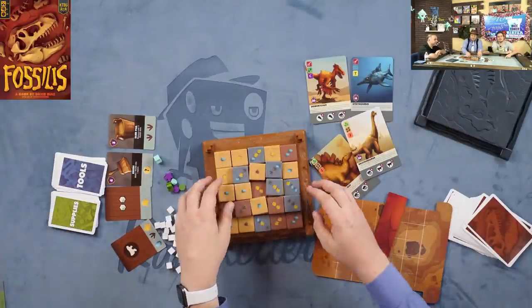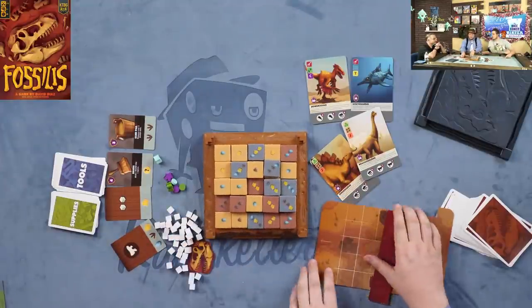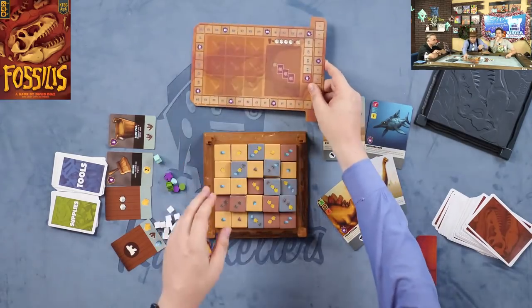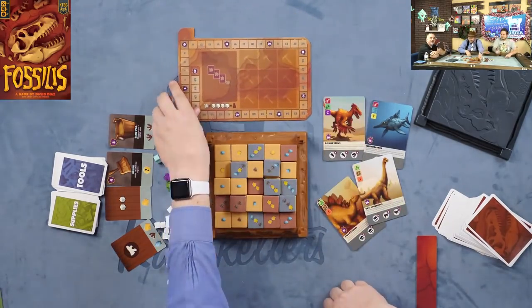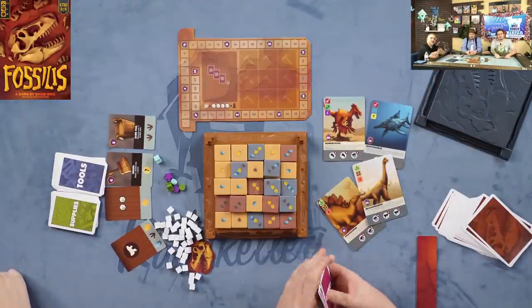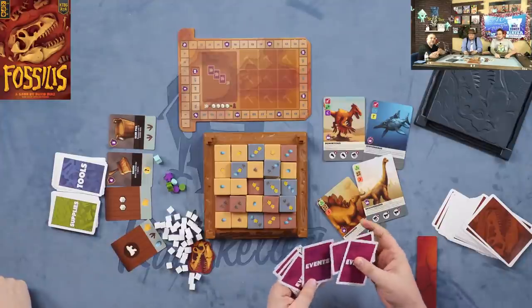All right, so we have this here. And now we're each going to put our archaeologist in one of the four corners. But before we do that, this is also the board. On top of this board, I'm going to shuffle these event cards here. So we'll shuffle some events, and we're going to put three events.